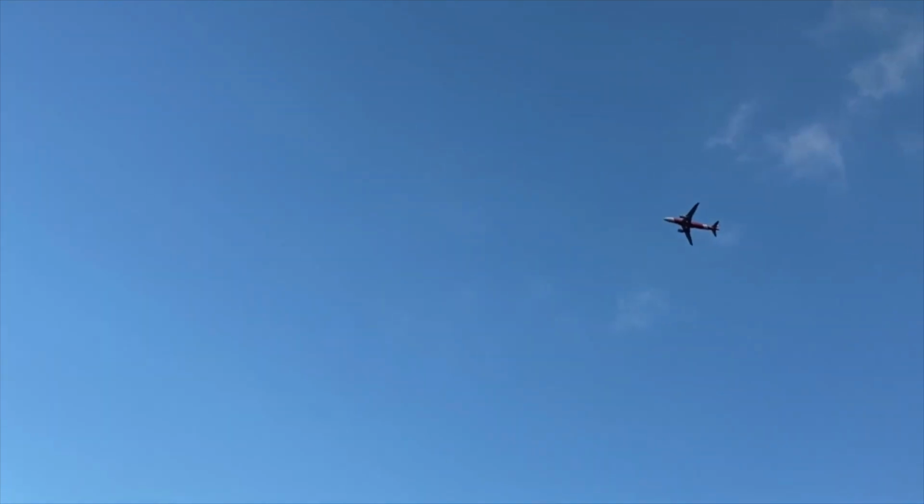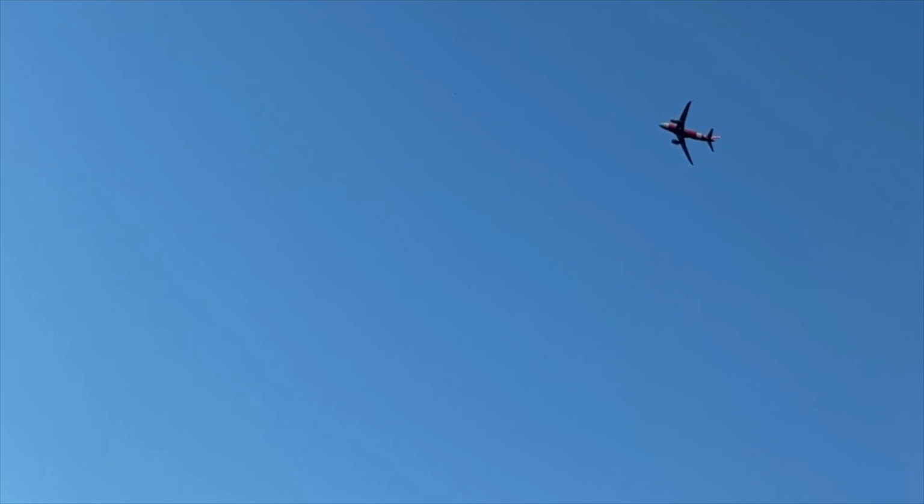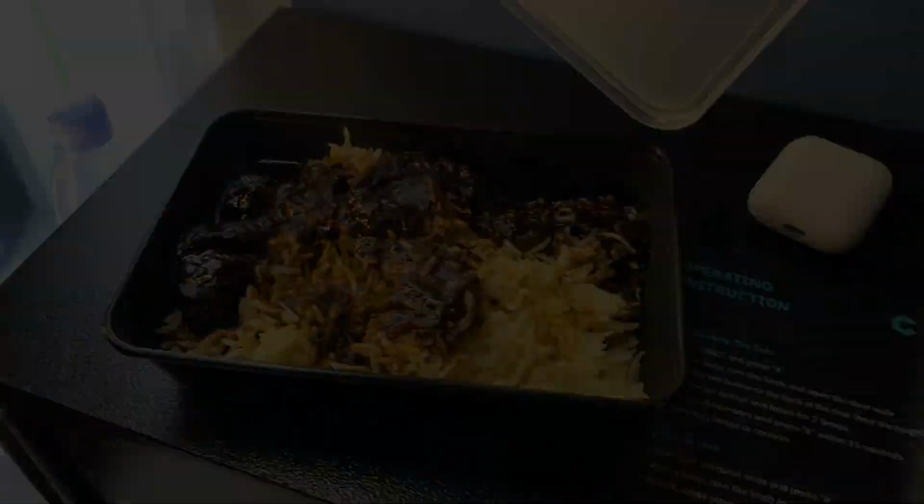Today we're going to check out the cozy little Capsule Transit Hotel tucked in a corner of KLIA2 airport. We'll take a look at the room, the inclusions, the facilities on offer, and a few extras that led to a pretty grim story, but you'll have to stick around for that one.